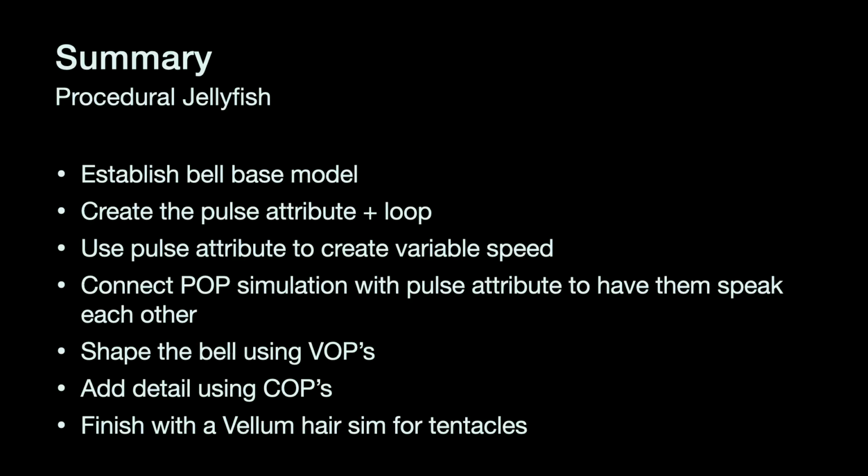And we can check out a summary of this. Again, starting with something as simple as a half dome for the base model and creating that pulse attribute and loop at the top, it let us drive that all the way through to create our variable speed, connect that motion of the bell into a POP simulation, shape the bell using SOPs, create the extra detail using COPs, and then finish with a Vellum harness. So something that is quite complex motion had a whole lot more proceduralism, but still layering in simulation when it made the most sense to use those tools in the right place. Yep, that's it.